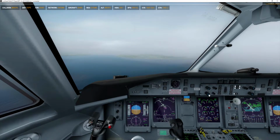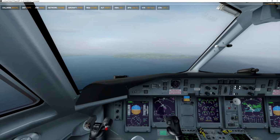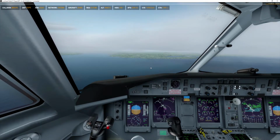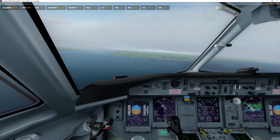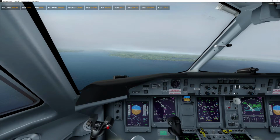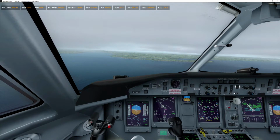And at this point, I'm going to switch over to my nav source to ILS-1, like so. And I will press the localizer and glide slope. Now, too fast again. Reduce the throttles down. They're just above the glide. Take it down to 200.